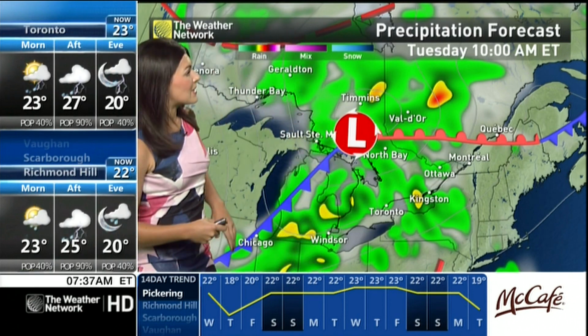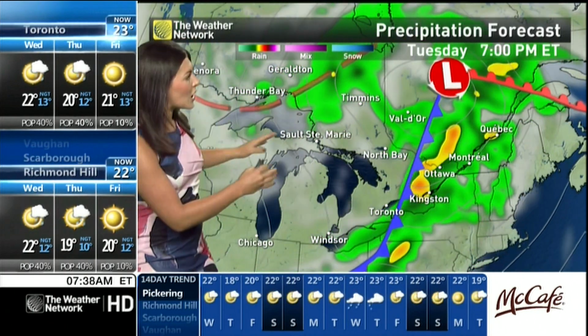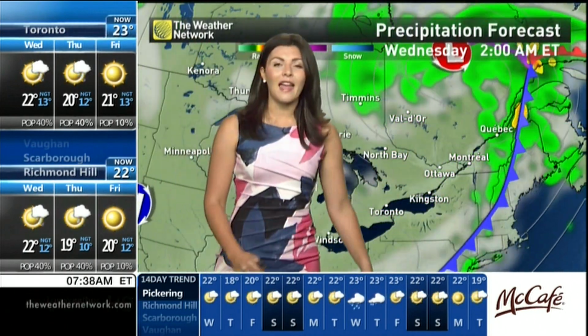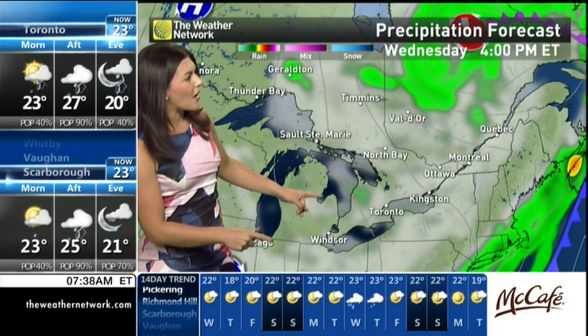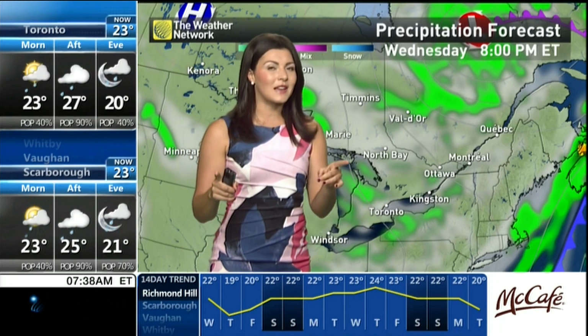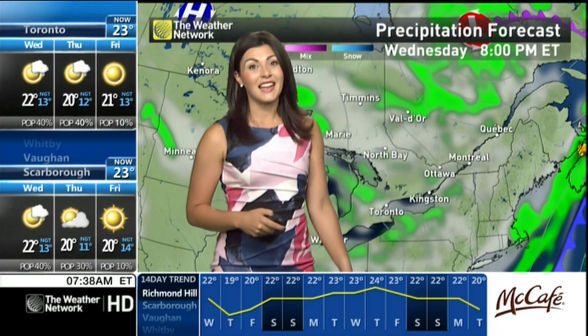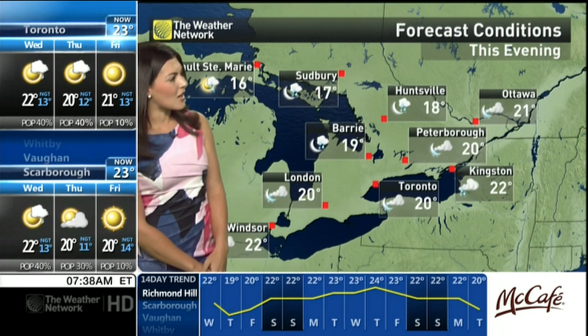So this is it here, the big system, center of the low up towards Sault Ste. Marie. Warm front coming through this morning, cold front a little bit later on, and that is setting off the storms for us. Throughout Wednesday and Thursday, a couple troughs still affecting our forecast, bringing us a few showers. So we're not perfect, but Friday, well, our forecast is looking pretty clear, and we have sunny skies as we go right through the weekend. This evening, those storms are departing. We're 20 degrees, and then temperatures dropping into tomorrow.